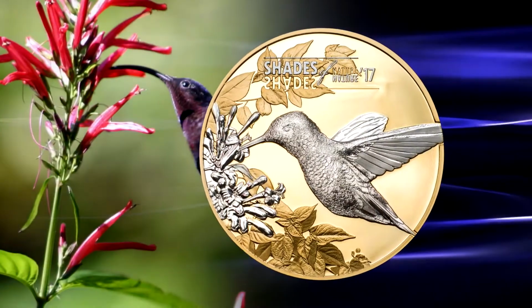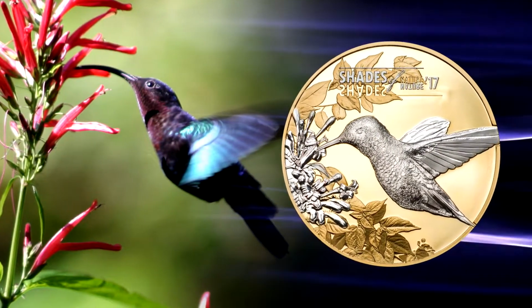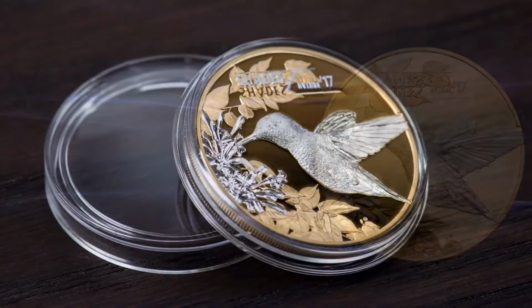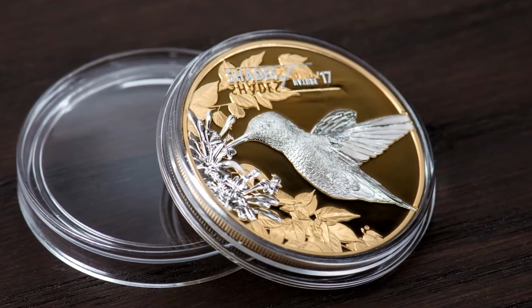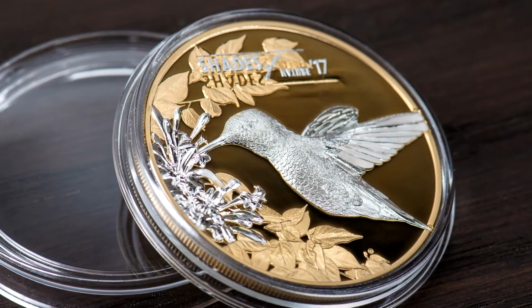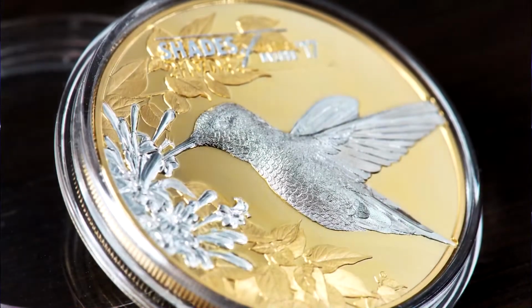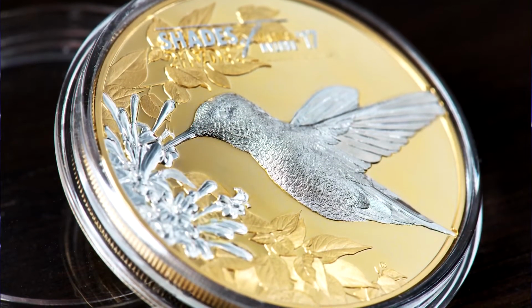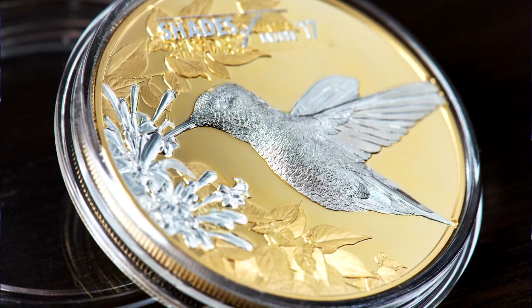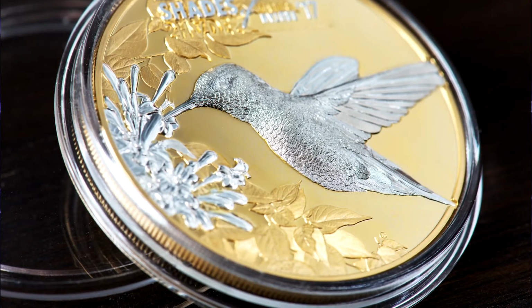The 2017 Shades of Nature coin depicts a hummingbird hovering in mid-flight while drinking from a bushel of cardinal flowers. This proof coin is struck from 99.9% pure silver and is treated to a selective gold cladding, leaving the highest relief details untreated to produce a stunning gold and silver contrast cameo.